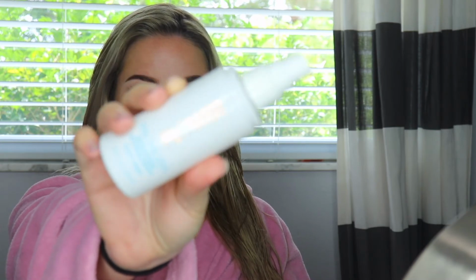Anyways, just brushing out my hair. And still brushing. All right, and now we're using the Flower Beauty setting spray. I forgot what it's called, but it'll be linked below, and just putting that all over the face just to be a little bit more hydrated. And oh my god, look how pretty I am.